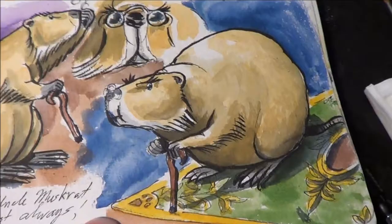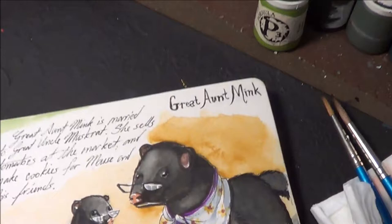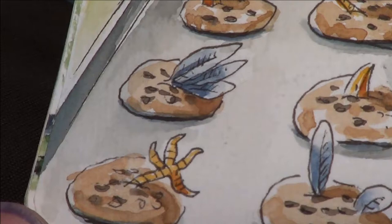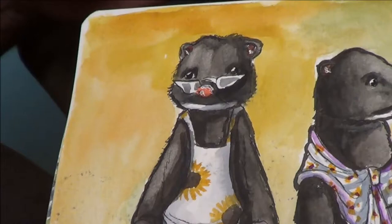And then Great Uncle Muskrat's wife is Great Aunt Mink. She's always baking, always cooking. She takes her tomatoes to market. She calls them Roman tomatoes because she just doesn't know better that they're actually Roma tomatoes. And she loves baking cookies, little bird cookies. When all the animals ask Mouse, hey, why is your great aunt making bird cookies? Mouse will say, well, because she was born in the 50s when that kind of thing was okay.